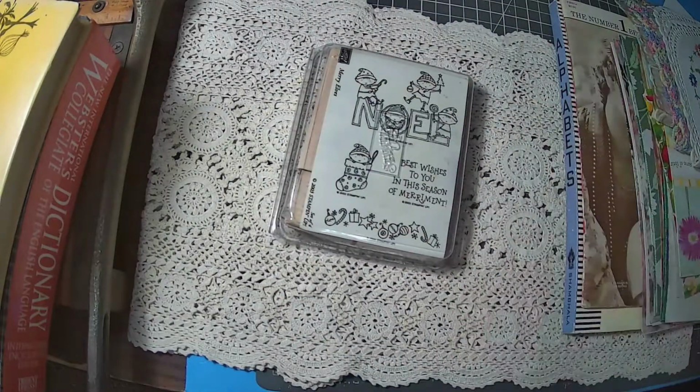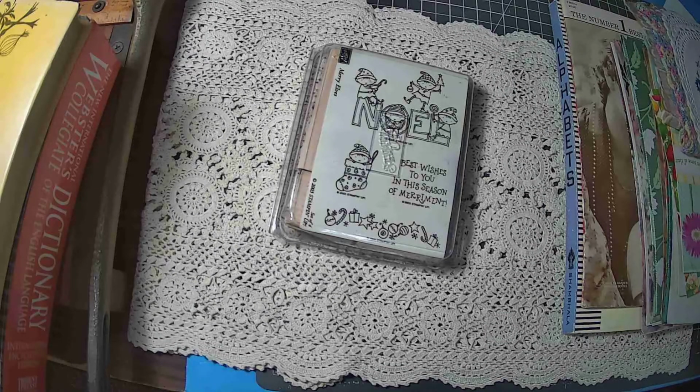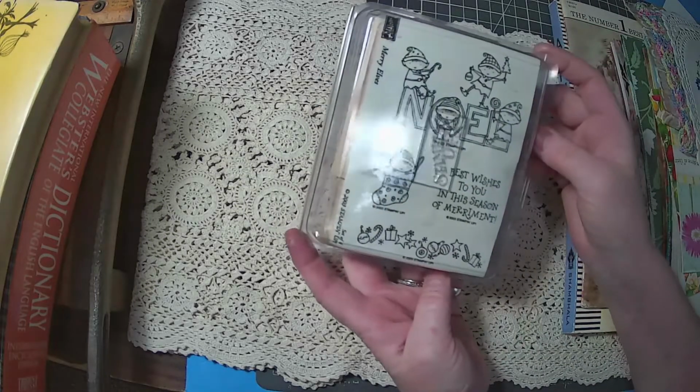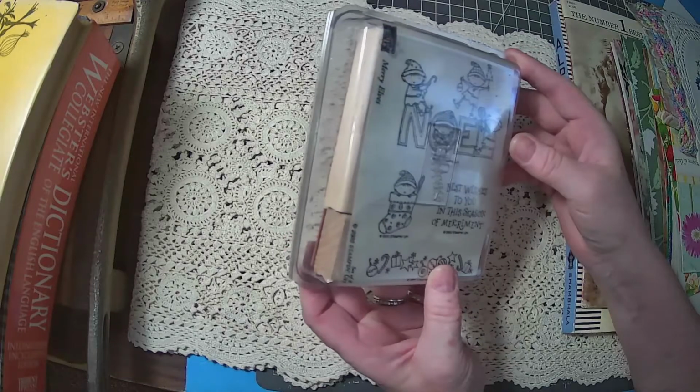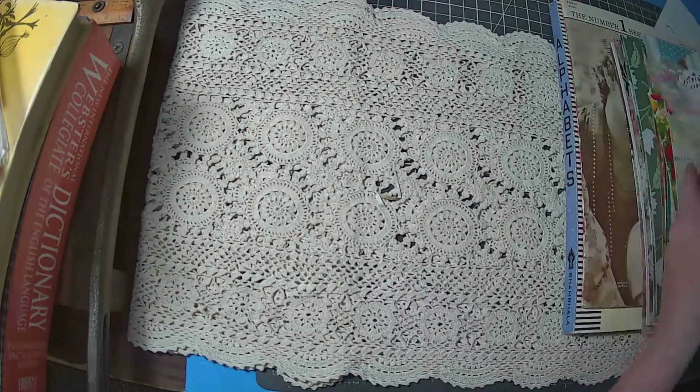This I got for $2. I figured I need some Christmas stamps. I don't have anything Christmas. I don't have really anything seasonal. So for $2, it's the Stampin' Up set, and there are 4 stamps in there. So that was pretty cool.